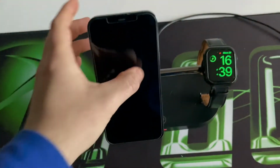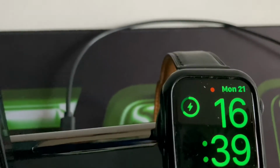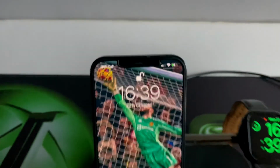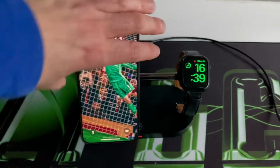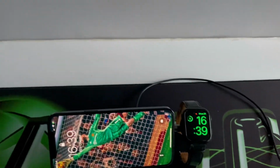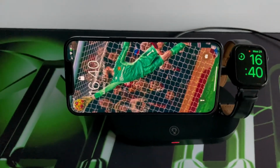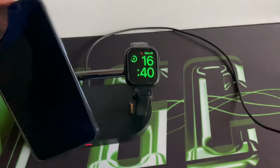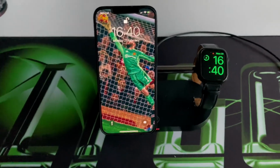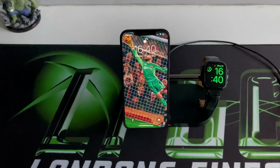But yeah, as you can see, both devices are charging at the same time. So you've got the charging on the phone and on the watch. You can obviously spin it round and have it landscape, or you can have it portrait. So if I was to want to put a film on, then yeah, I can put a film on. It's at quite a nice angle that you could potentially put something on the desk and watch it. I actually really like this product to the point where I'm actually tempted to get one for my computer desk as well.